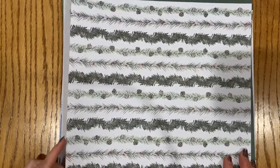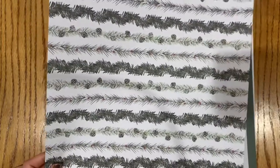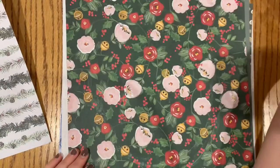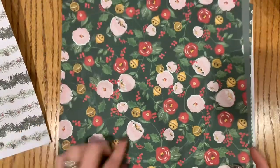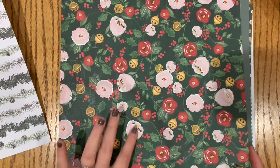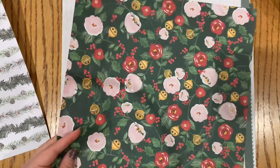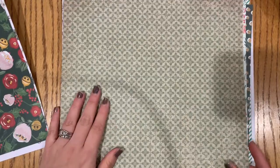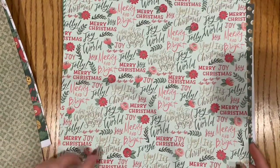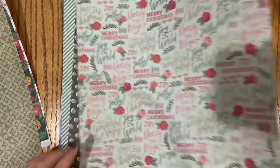So I think this one actually could be kind of fun. It's on the top. So I'm gonna put that one aside. This one could also be fun. I really kind of like the pinks and the reds. And if we did this one, it has the greenery in the back and it would almost look like it was already decorated maybe. So that could be an option. This one's kind of pretty and it would allow for some embellishments. This one would kind of be neat. I also like the red on here, but I don't love the words.